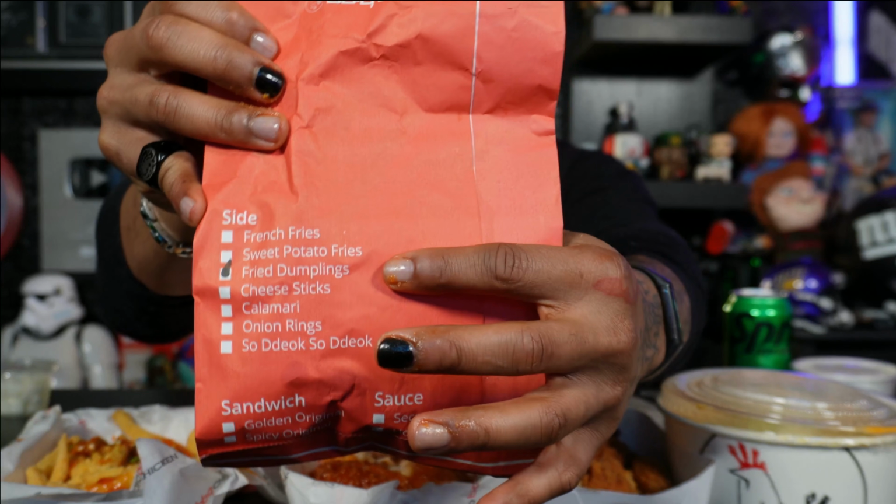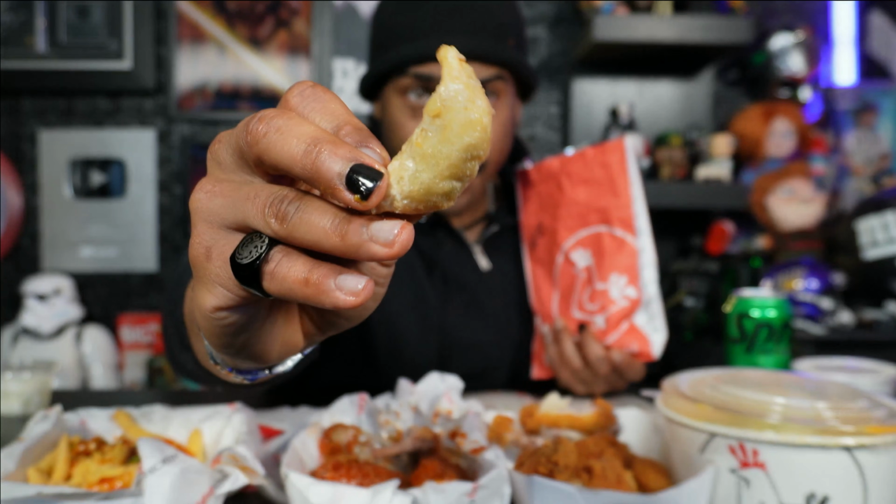These are an order of their fried dumplings. Never had these either, so I figured I'd try them out. All right. So yeah, these are definitely deep fried. You can see what they look like right there. Little pot sticker looking types of things. I'm going to try this first one, but I bought some of their hot and spicy sauce because I want to put it with the dumplings.